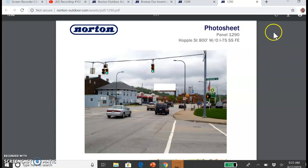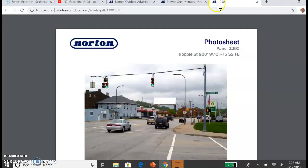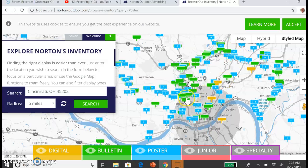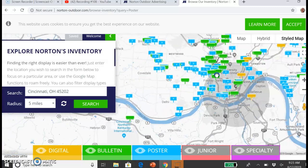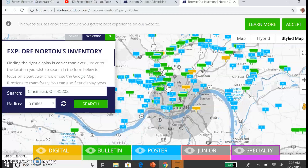So out of home is a very hands-on medium. Let's see what their digital network looks like. Okay, so this is where they have the orange digital signs. They don't have a lot of them, but they're the highest circulation signs.